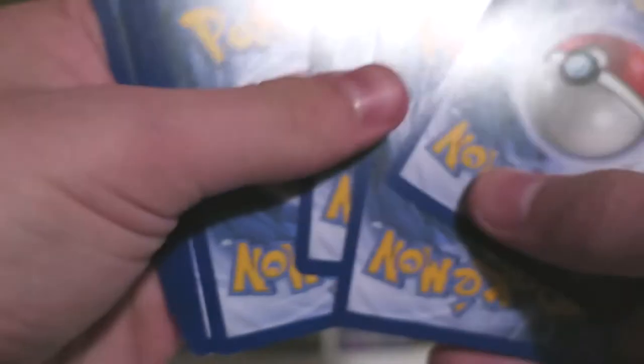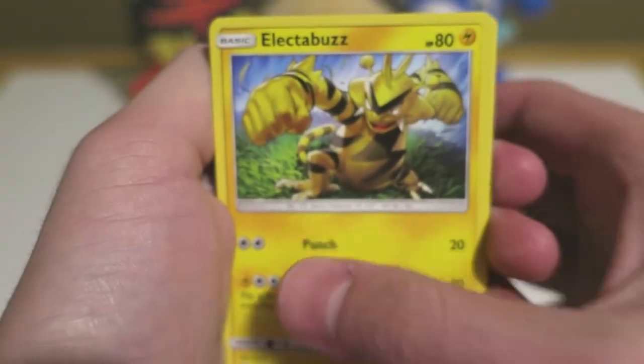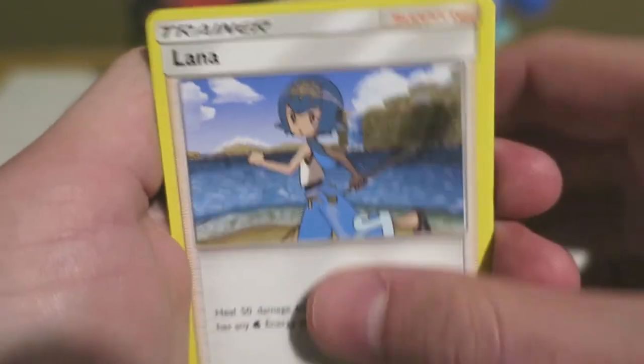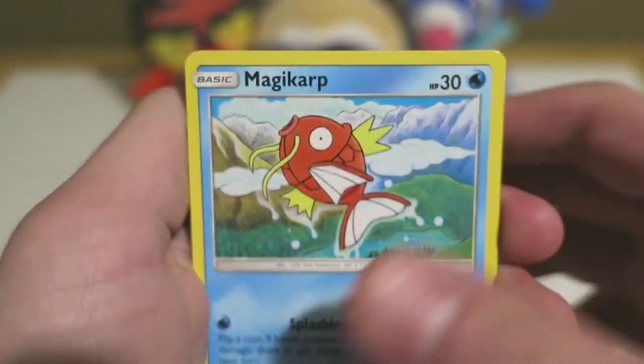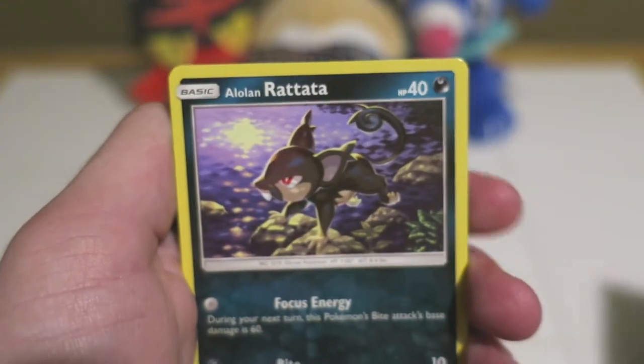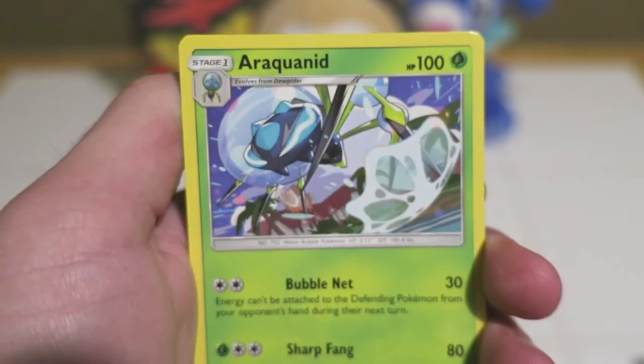Maybe. The only thing you've gotten so far is Golisopod GX, yeah, and but... I have two GXs and a secret rare. Yeah, but Golisopod's pretty cool at least. It's one of the better ones. Alright. Got our Cinepore, Electabuzz, Lana, Krogunk, Pansier, Magikarp, Mudbray, Alolan Rattata, cool, Reverse Mudsdale, and an Araquanid.